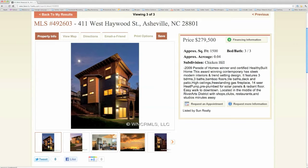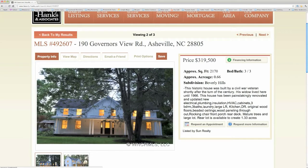The River Arts District has, for several years, maybe even more than that, been a really popular area for artists and artisans to have their studios, and now it's beginning to attract some really cool restaurants and some green, eco-friendly type homes. So this is in a subdivision called Chicken Hill of all things, has 1,500 square feet, $279,500.